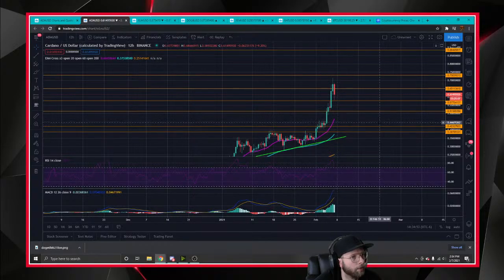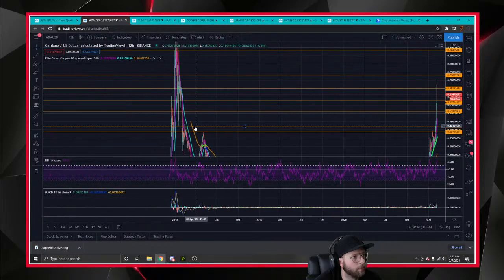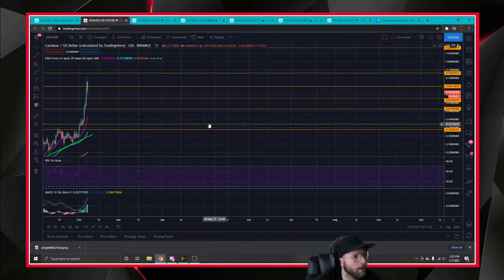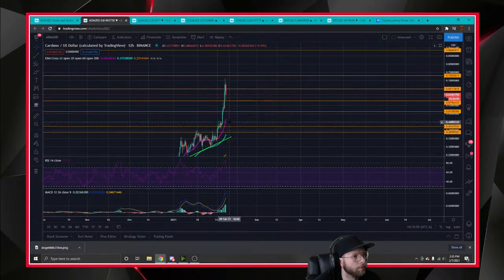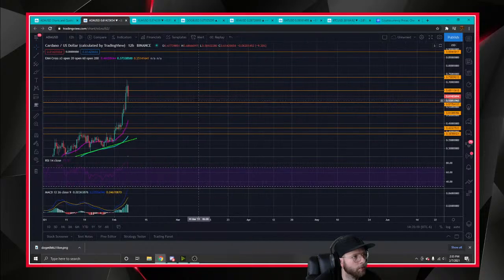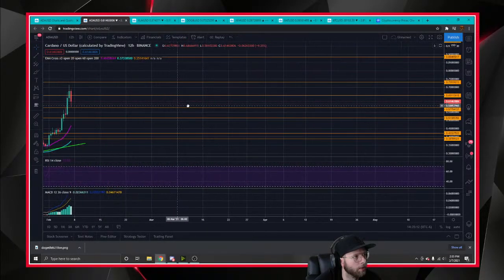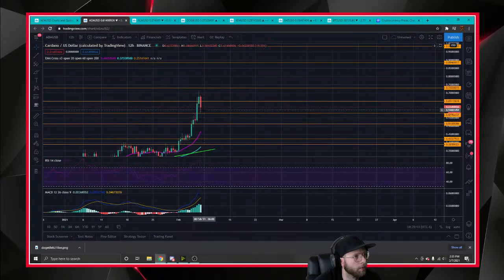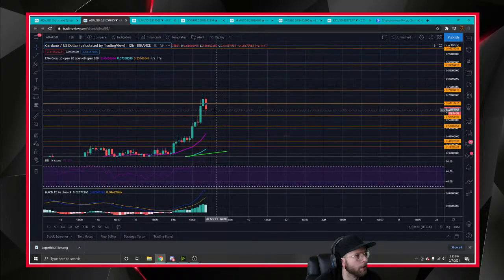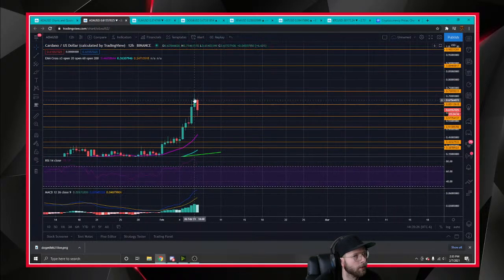Again, another important level, 42. I'm imagining it was previous resistance. Yep, previous resistance here, and it became support. Another previous resistance became support. Another previous resistance became support. Look at this candle. This one's not closed yet, but the candle wick damn near touches this 57-cent line. We'll zoom in in a second, but right now it's playing at the 65-cent line.